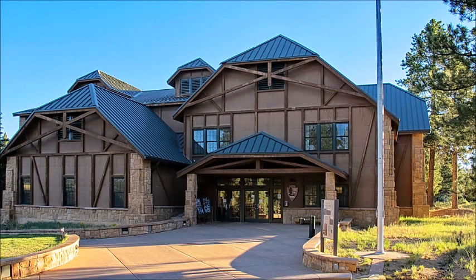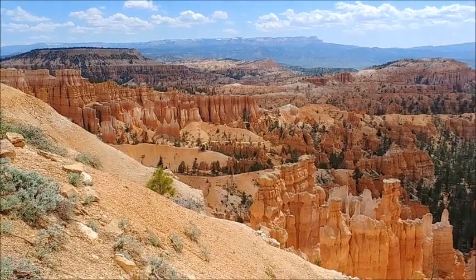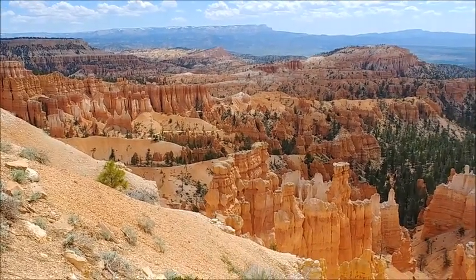Hi, I'm Len Rutledge from Experience Guides, and we're at the spectacular Bryce Canyon in the state of Utah. The starting point for a park visit should be the visitor centre. Here you will find information at the ranger help desk, exhibits, a 22-minute film, and maps and souvenirs.